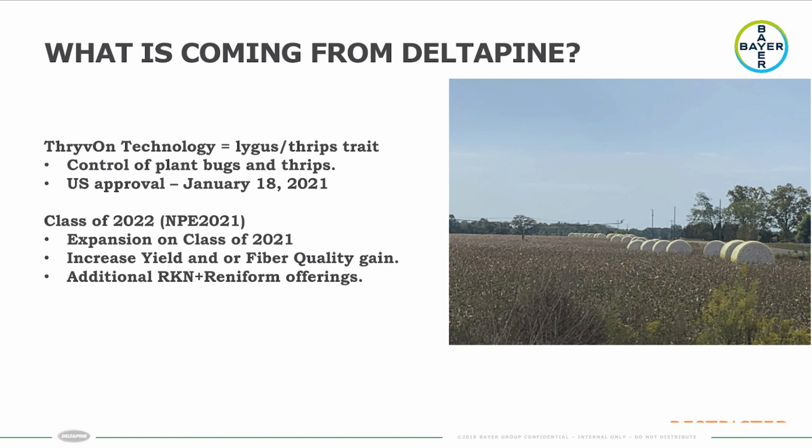We're going to be looking at our germplasm. We're going to make sure that when we bring these varieties to the market that the germplasm is every bit as good as the varieties that you've come to plant or what you expect in a Deltapine variety. We're also going to be looking at the trait itself. We want to make sure the trait holds up really well in heavy thrips pressure and heavy plant bug pressure, and make sure that when you plant those, you can have confidence that it's going to do what we say it will do on larger acres. So be on the lookout for Thrive-On. Get with your local rep. We can walk you through some fields.